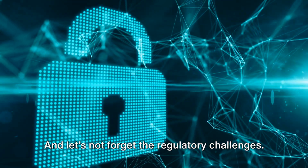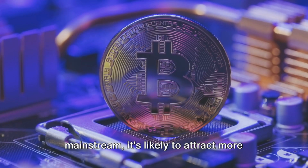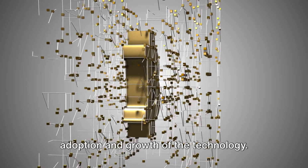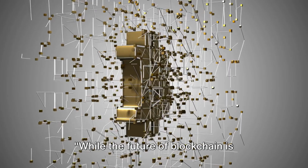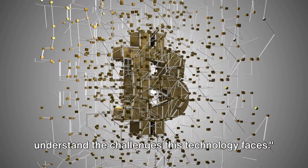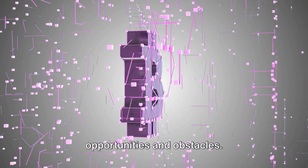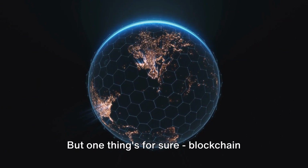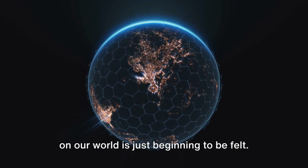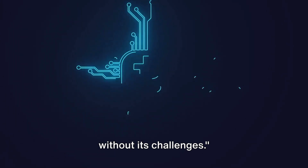And let's not forget the regulatory challenges. As blockchain technology becomes more mainstream, it's likely to attract more regulatory scrutiny. This could potentially impact the adoption and growth of the technology. While the future of blockchain is exciting, it's important to also understand the challenges this technology faces. The journey ahead is filled with both opportunities and obstacles. But one thing's for sure, blockchain technology is here to stay, and its impact on our world is just beginning to be felt.